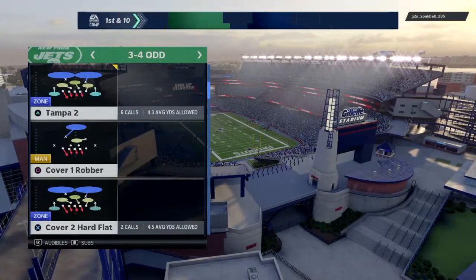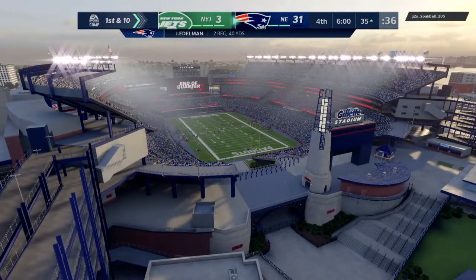We have played 3 quarters. You are watching the NFL on EA Sports.